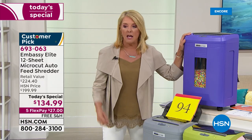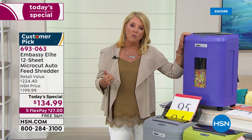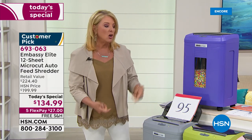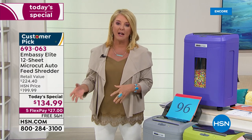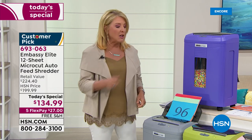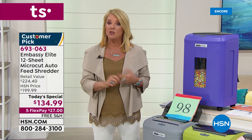You're also going to get one of the bin bags that come with it. So if you want to put a trash bag in there, we have them specifically designed for it. We also have a 50 pack you can pick up of the bin liners. And then you're also going to get the lube sheets, which are great.